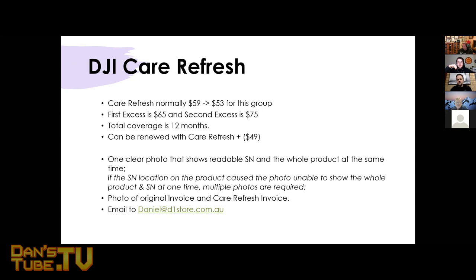I can't really comment too much about that because that's out of my... We don't make the decision with Care Refresh. That's up to DJI. If you do a DIY repair, I just wouldn't recommend it when you have that warranty coverage. Like if your drone's over like 2 years old, then yeah, you can go ahead with DIY. But it's sort of like servicing your own car, I guess, you know.